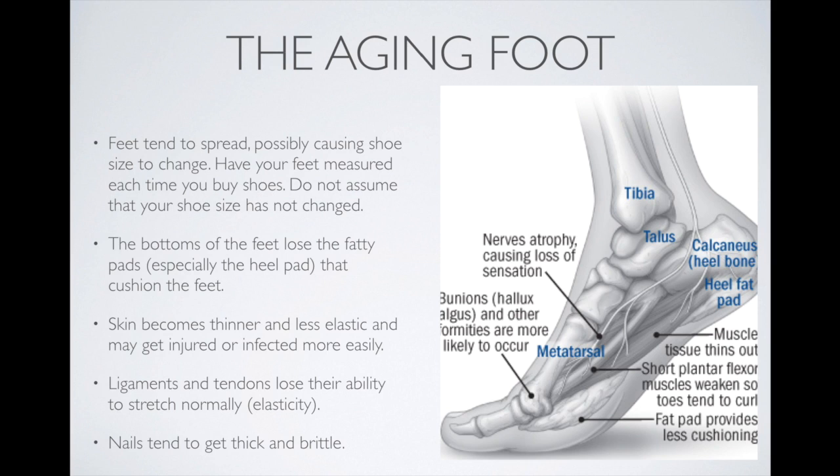As we age, the feet tend to spread. And sometimes, for example, our shoe size tends to change. So before you buy any shoes, make sure that you're trying them on. That also goes in particular for different brands of shoes. Say if you are a size 6 in a Nike shoe, maybe in a New Balance shoe, you would be a size 7 and vice versa. So it's very important that you try shoes on properly and never assume that your shoe size has changed.